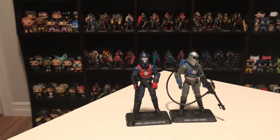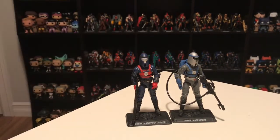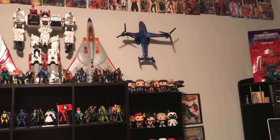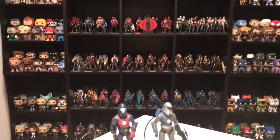And this Laser Viper Officer was included with a vehicle, which was the Cobra Sky Serpent, which was a repaint of the Black Dragon. Now, like I said, I only really buy vehicles if I need to get a cool figure, and I really thought this was a cool figure, so I did have to buy the vehicle, and you will see it right there, that blue kind of helicopter jet.